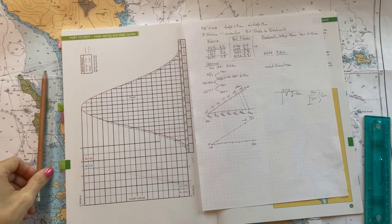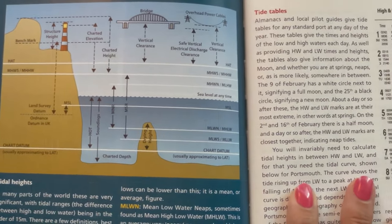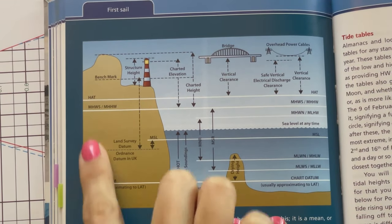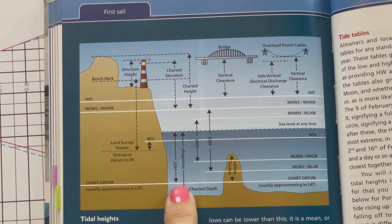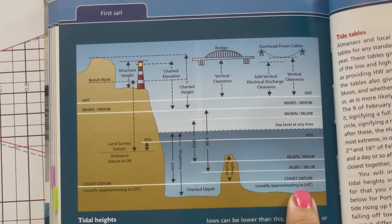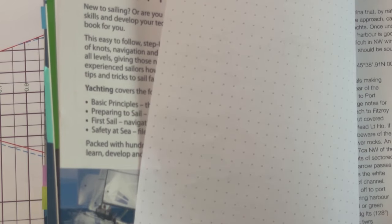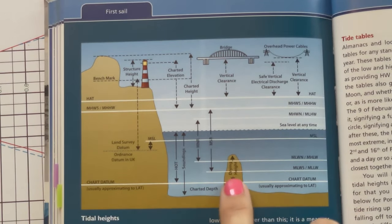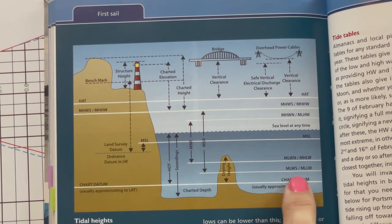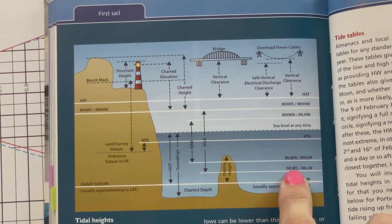Let's see what that looks like in pictures. Here we have the charted depth of the bottom and the chart datum, approximating to lowest astronomical tide, the lowest tide ever recorded. That will be the charted depth. So those are those contours that we see here, the darker blue, the light blue. We also have drying heights. And here is marked mean low water springs, mean low water neaps. So those are the figures that you're going to get in the tide tables.